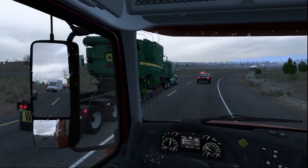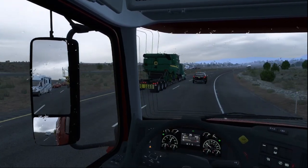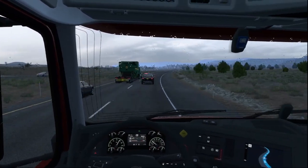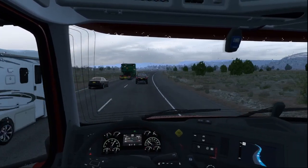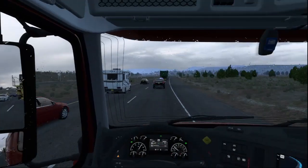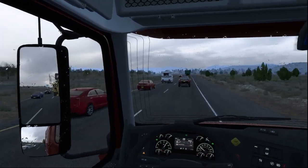T670. Yeah, I'm so glad I put the tractor mods in here. Still gives me my little bit of a farm sim. Still get to see my tractors. There goes a tractor on the flat. That looked like a 4840. Maybe a 4755 actually. That was a little big.